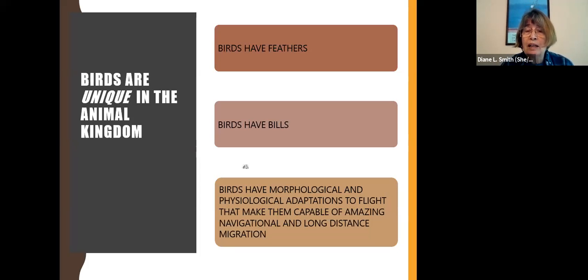And they have morphological and physiological adaptations to flight that make them capable of crazy feats of navigation and long distance migration. There are birds that migrate from way up in the Canadian tundra all the way down to Chile twice a year. It's an amazing feat that they can find their way back and forth. And a lot of studies are still ongoing about how they do this. Generally speaking, it's thought that they use the magnetic fields of the earth to guide themselves. There's also some thought that they do a little astral navigation using stars. I don't know if that's correct or not, but this is still an ongoing field of study for scientists.